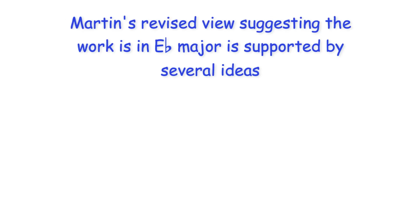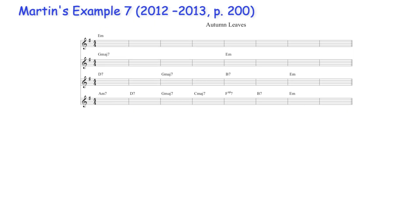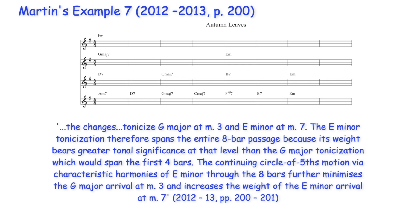Martin's revised view suggesting the work is in E flat major is supported by several ideas. The first is his concept of prolongation by arrival, which contends that chords that delimit hypermetrical time spans bear greater structural weight than chords within those time spans, particularly when those chords are cadential. Discussing the following example, he states, the changes tonicize G major at measure 3 and E minor at measure 7.